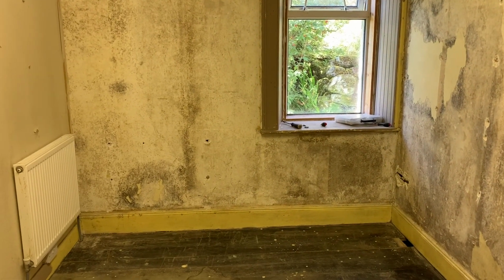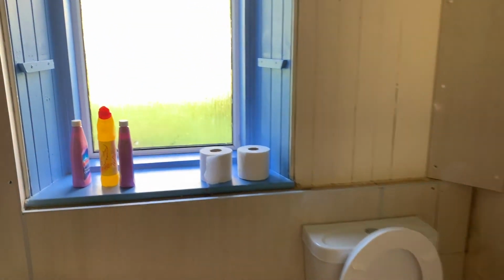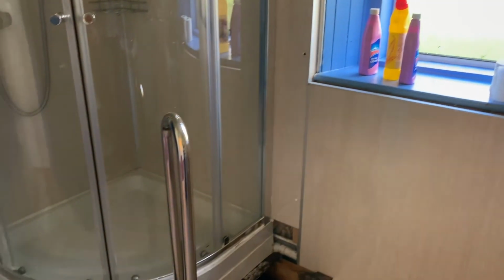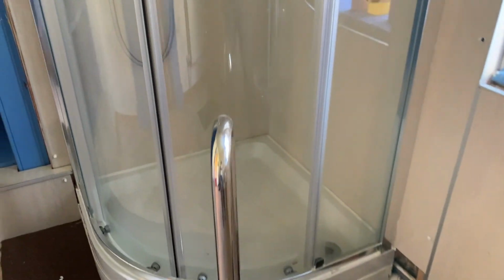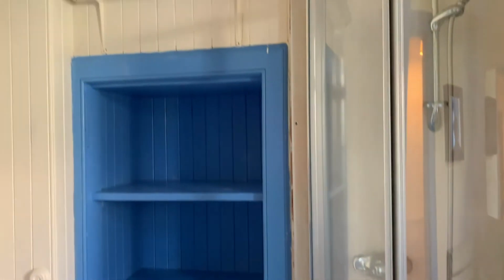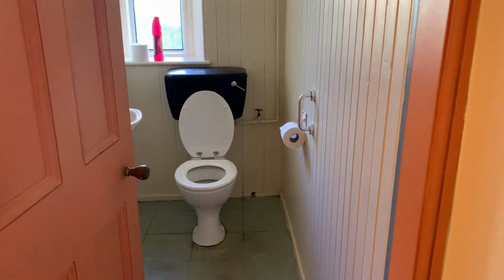Once again, the walls and the floor have to come out, including the roof. This is the shower room, complete and utter mess. There has to be a new bathroom, new shower. Separate toilet.